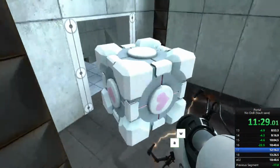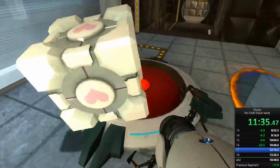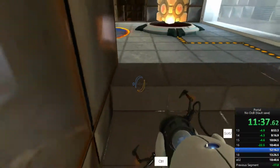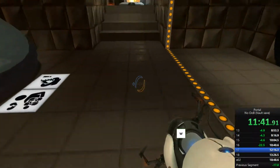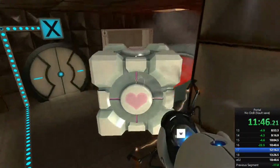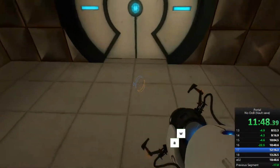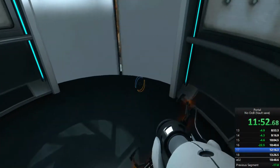The Enrichment Center reminds you that the Weighted Companion Cube will never threaten to stab you and, in fact, cannot speak. You did it. The Weighted Companion Cube certainly brought you good luck. However, it cannot accompany you for the rest of the test, and unfortunately, you euthanized your faithful companion cube more quickly than any test subject.